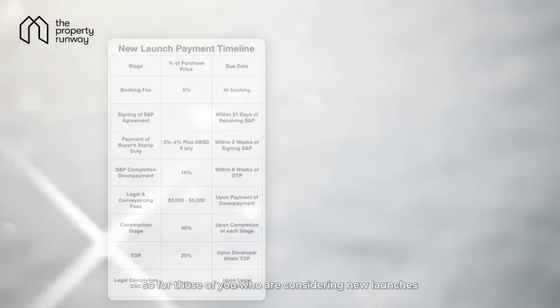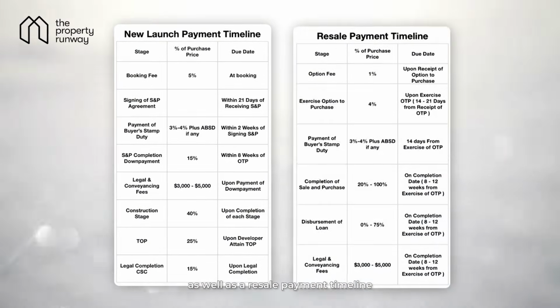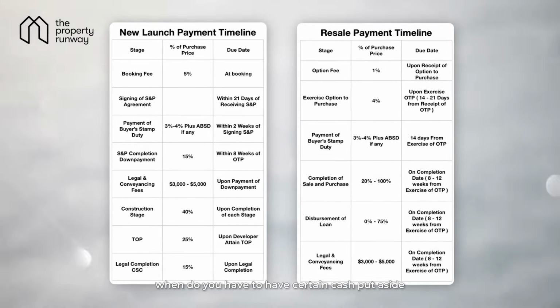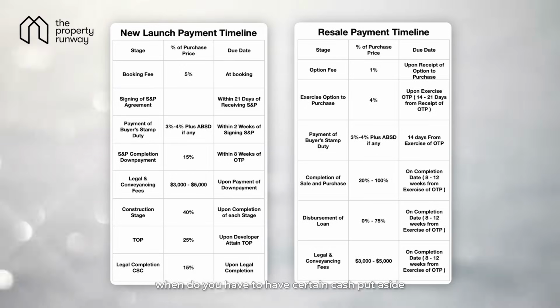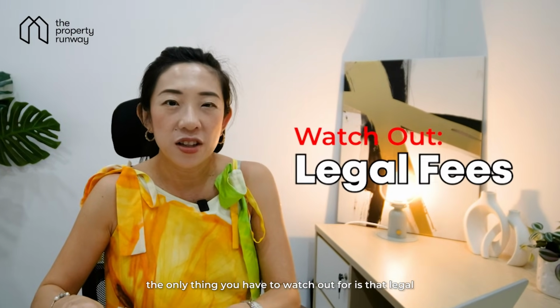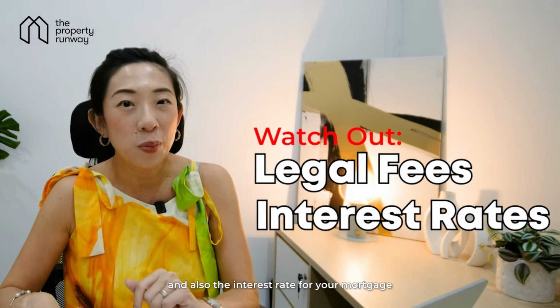For those of you who are considering new launches, this is the difference between a new launch and a resale payment timeline. So that you understand when you have to have certain cash put aside and when certain payments will be required. Otherwise, the cost for a new launch and a resale is more or less the same. The only thing you have to watch out for is that legal fees will be higher for new launches, and also the interest rate for your mortgage.